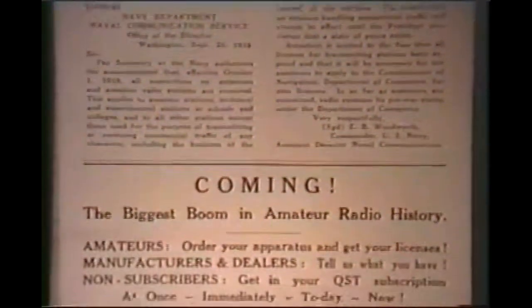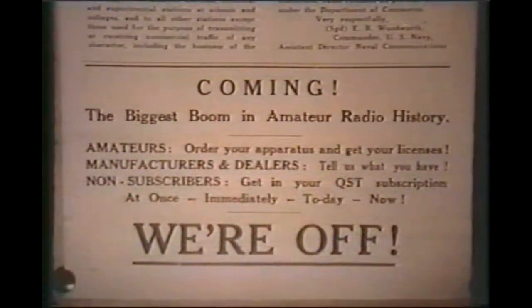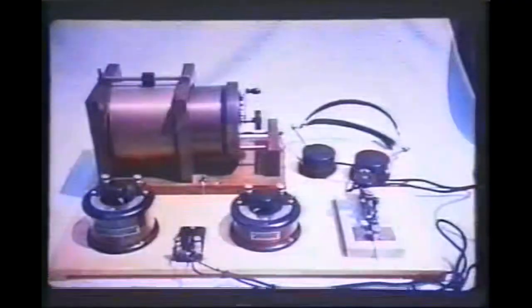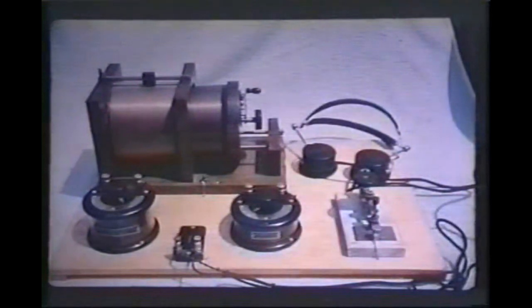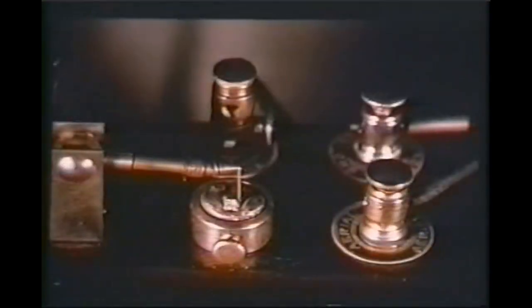Amateur activity was resumed in late 1919 when the World War I ban was lifted. Most amateurs following the war were still using the crystal set type of receiver, with the galena detector and the familiar cat's whisker. And for the transmitter, they had the low-power spark coil type of transmitter. DX was maybe 10 or 15 miles under favorable conditions.